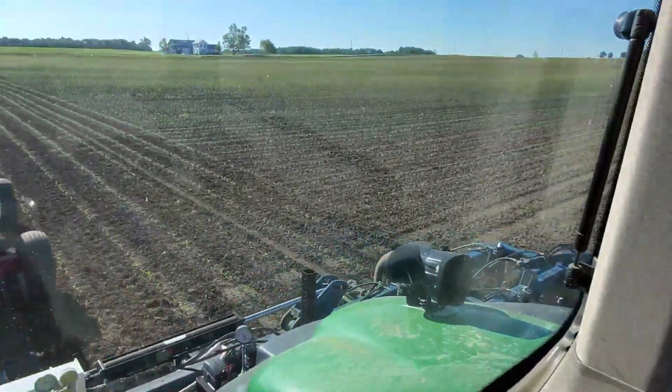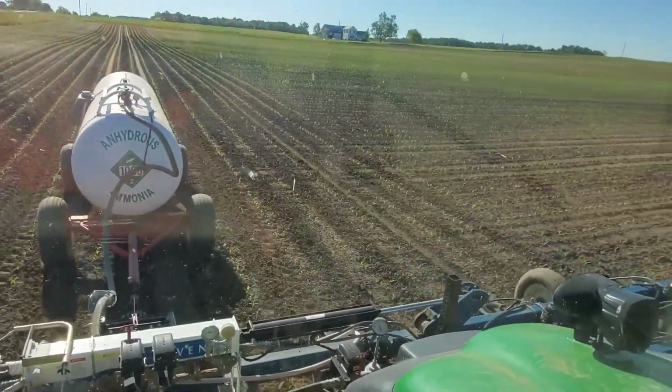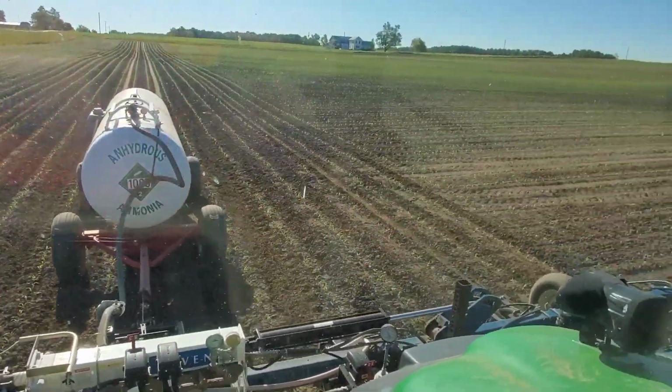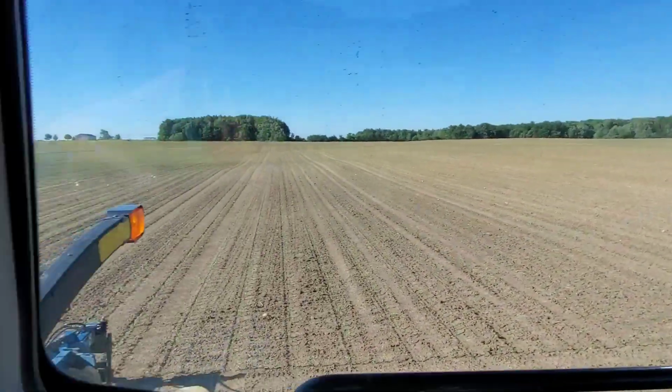It makes it a little bit harder to side dress when it's this small, just because you don't want to throw any dirt on it and cover it up, or get off the rows and cause damage to it. But it should be okay. We'll do this. There's 100 acres here, and I don't know if we'll have more to do today or not. We'll see.